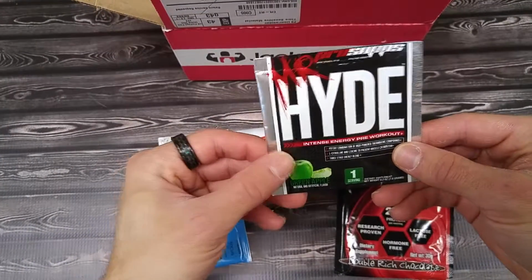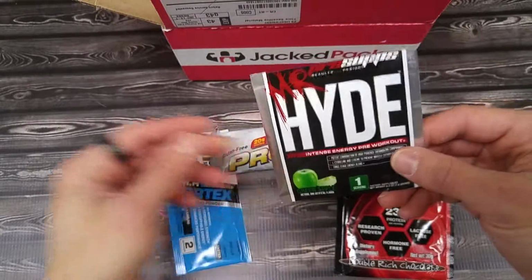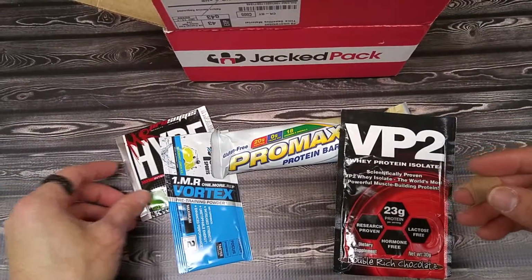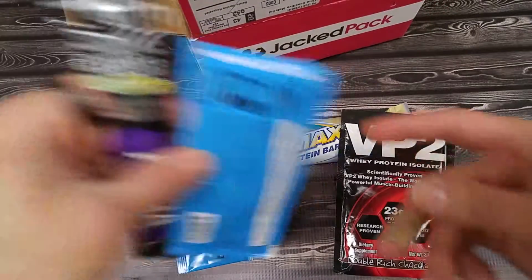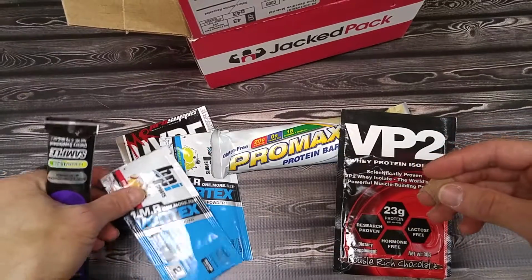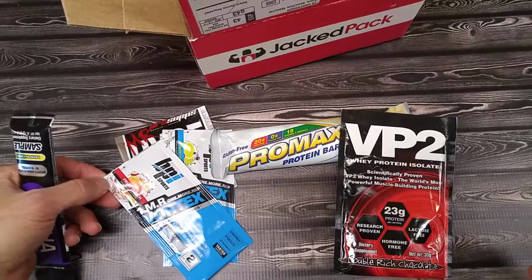We're also going to have a Hyde. Mr. Hyde, because they're playing off Dr. Jekyll and all that jazz. Green apple. This is pre-workout also, so I'm going to put that with Mr. Vortex. We have another Mr. Vortex, two different flavors: blue lemon ice and fruit punch.